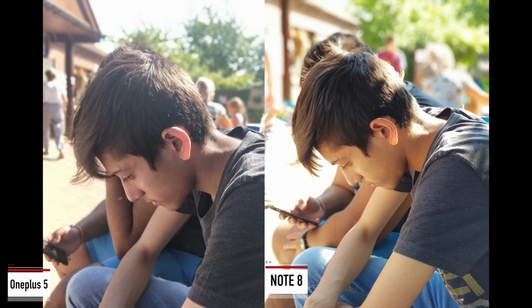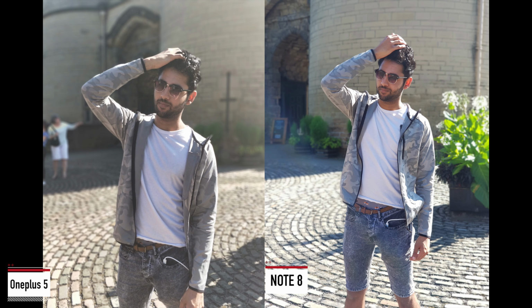Both seem to have a very good level of edge detection, being able to detect what is the foreground, what is the background and blur accordingly. The only thing you'll really continue to notice here is the lack of colour vibrancy on the Oneplus 5.